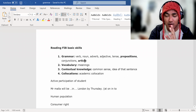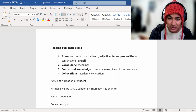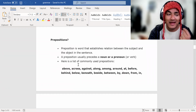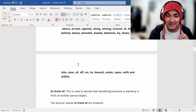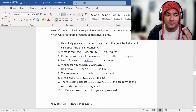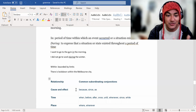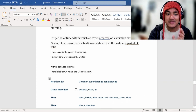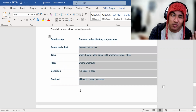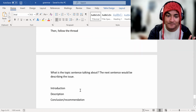Prepositions and conjunctions are other important grammar skills that you need to learn for drop down fill in the blanks, which is the most important. A preposition is any word that describes the position of a word. You should know the usability of prepositions like into, on, near, off, in, to, with, within, for, since, during. And conjunctions that actually come in the examination, you need to know under what condition we use them, like although, though, if, unless, wherever, because, since, things like that.